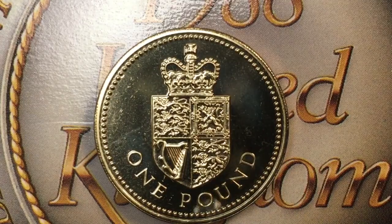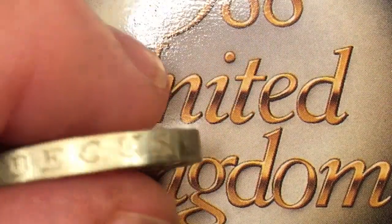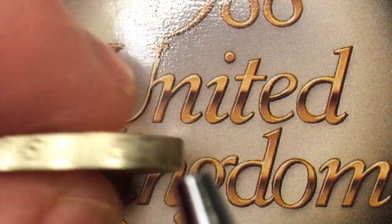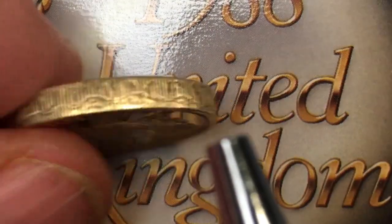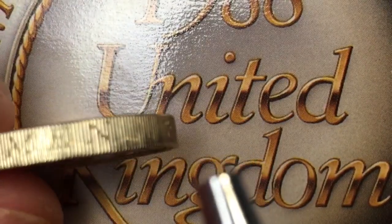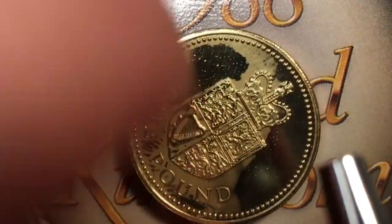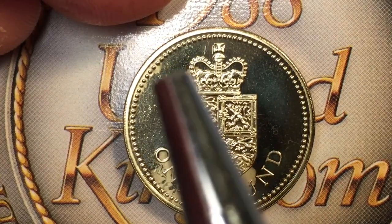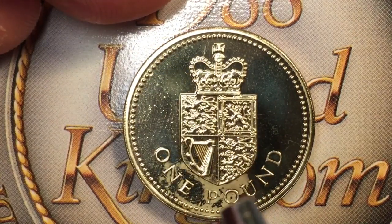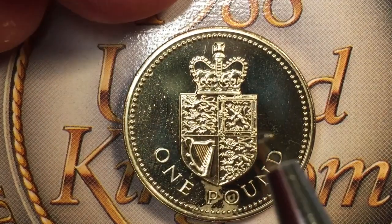Now, this coin also is one of the ones that has what they call an incuse legend on the rim. And that means if you tip up the rim and read, you can read this: Decus et Tutamen. And what that means is an ornament and a safeguard. And that is essentially the motto. See how when my hand touches it, it's so shiny that the heat from my hand actually leaves a little bit of moisture on there, and I leave a fingerprint on there.